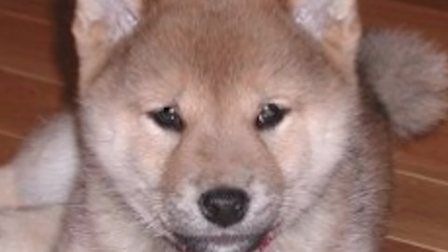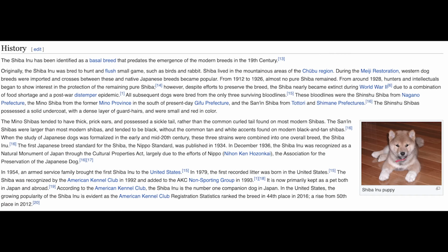Oh my god. From around 1928, hunters and intellectuals began to show interest in the protection of the remaining pure Shiba. Well, thank you. Give them a clap. Thank you, people and intellectuals and hunters. I mean, they're people too, but you know, for protecting the pure Shiba, or the remaining ones.